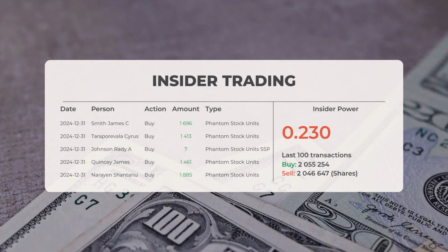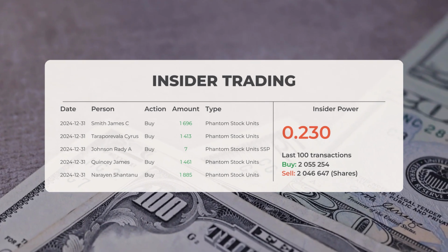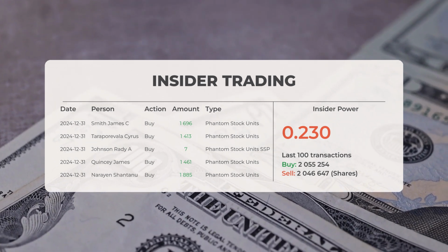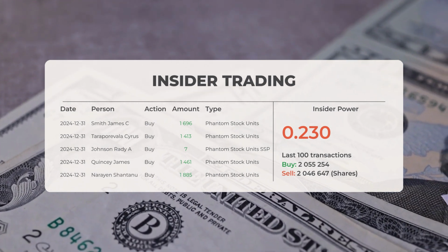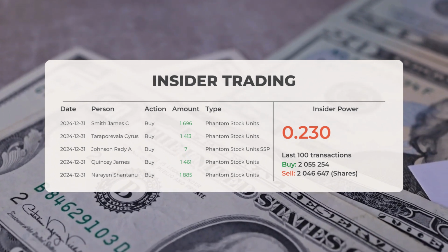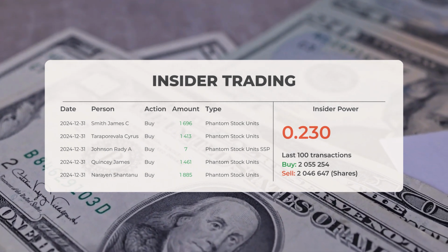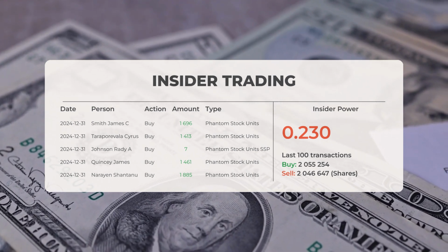The combined average rating for Pfizer from multiple analyst sources is to buy. Now let's examine some recent insider trades. On the last day of the year, 2024, James C. Smith made an insider purchase of 1,696,193 shares of phantom stock units. On the last day of the year, 2024, Cyrus Taraporevala made an insider purchase of 1,413,494 shares of phantom stock units. On the last day of the year, 2024, Rady A. Johnson executed an insider purchase of 7 shares of phantom stock units, SSP.